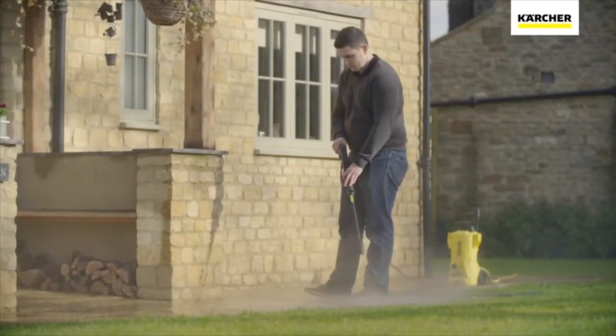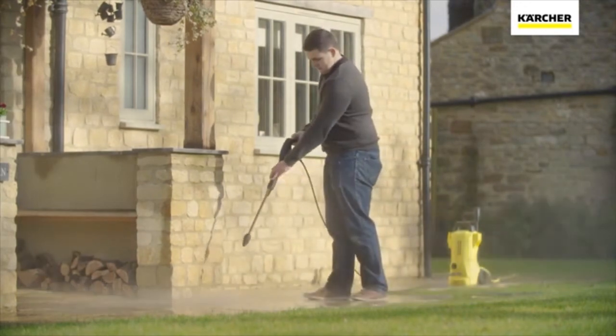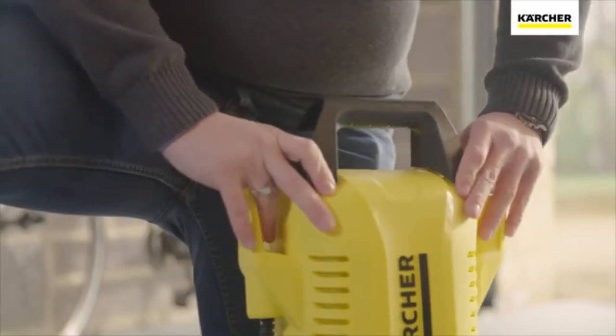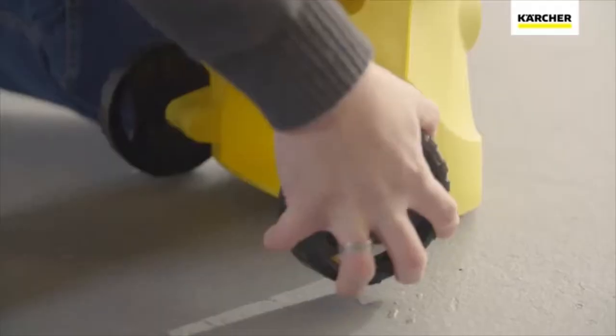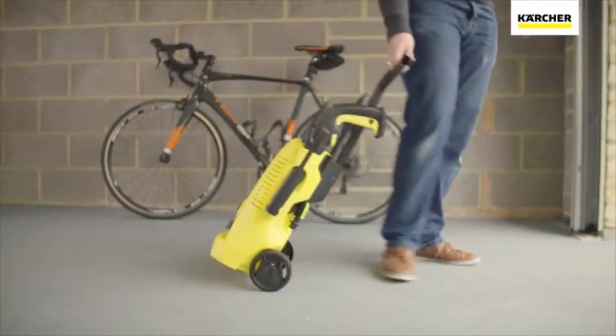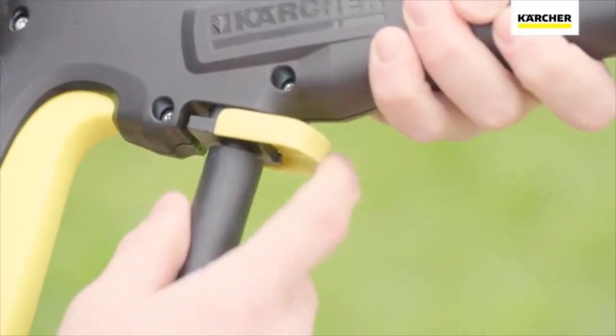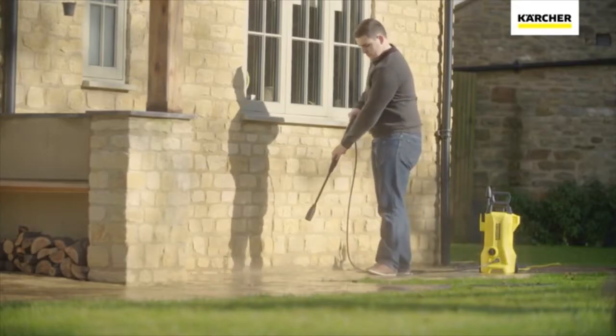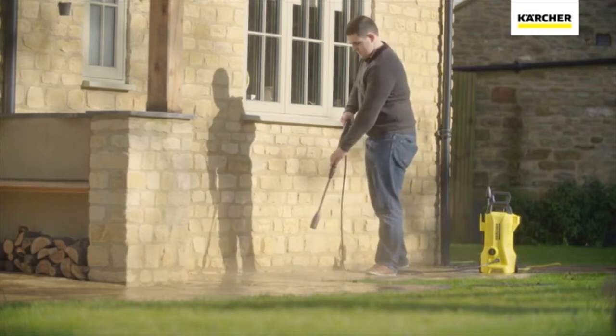The K2 Full Control Home is developed by the world's #1 pressure washer company, Kärcher. Simple to put together, the K2 pressure washer is ready to use in minutes. The new Full Control Vario Lance, with 4 preset cleaning settings, makes this pressure washer perfect for cleaning any surface.